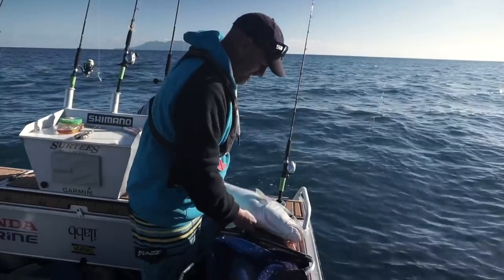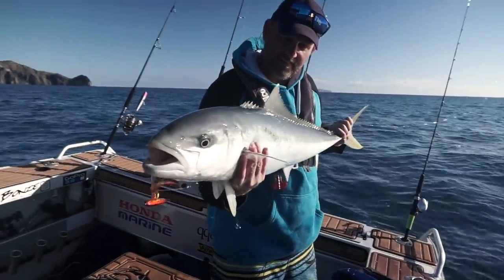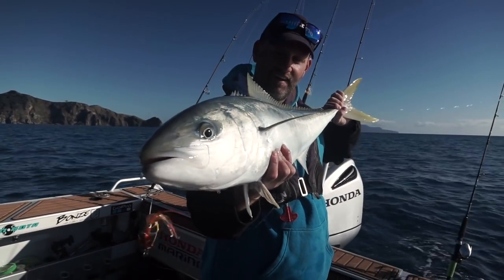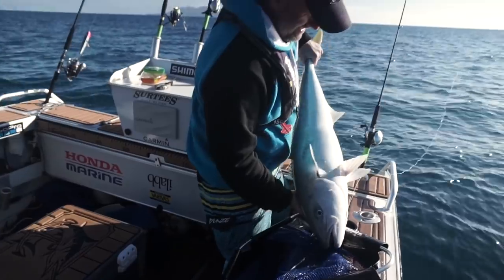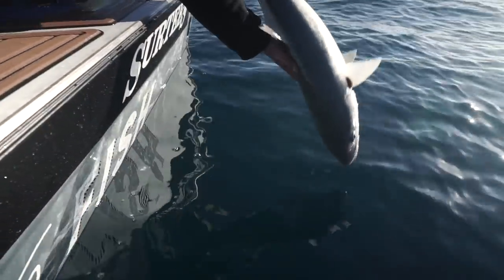And that's what he's eating. Bottom ships. Deadly. That is a beautiful kingy on 6 kilo line. You struggle to find a better sport fish. Cheers, mate. Thanks for the fight. See you when you're 30 kilos.